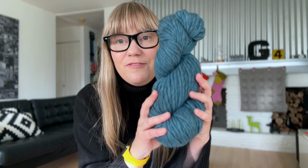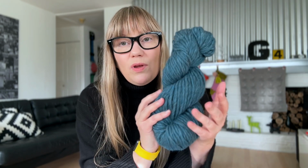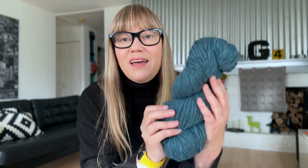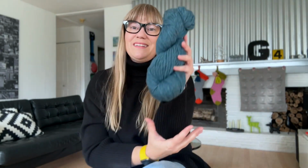It doesn't fuzz. It really holds together nicely. It's beautiful and soft. And it's wool, but not scratchy wool. It's like the nice, soft, luxurious wool that you like to have next to your skin. And this color is my favorite, and I loved knitting a whole big thing with it. It was so much fun.